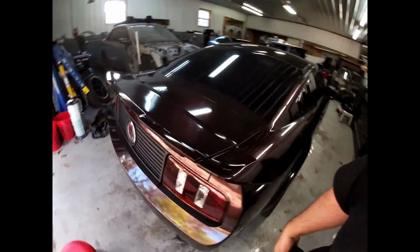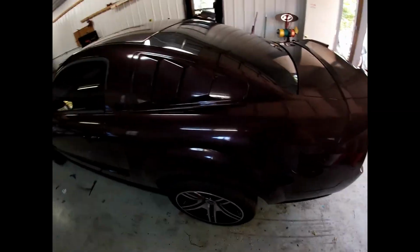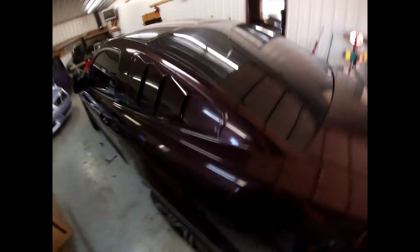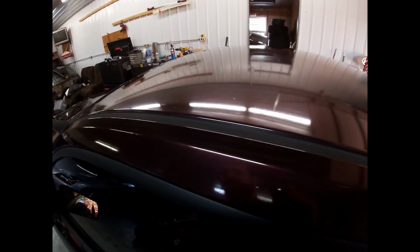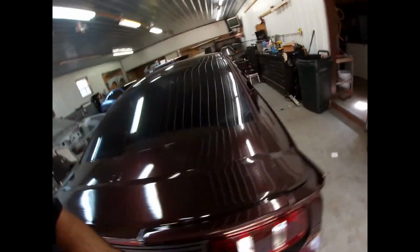All right, so I've wiped down Jaden's car here. Got everything off of it that I needed to get off of it. However, I don't know what to do here, honestly, because the vinyl seems to be stained or, I don't know, marked. I feel like stained is a better word for what I'm seeing here.